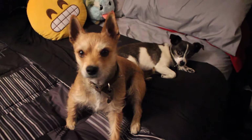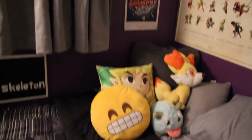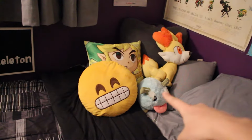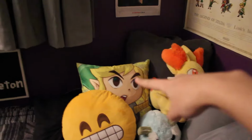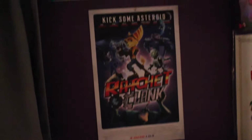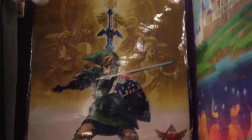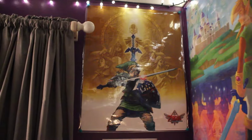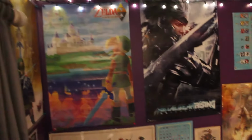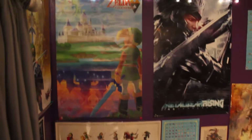Say hi, babies. Over here we just have a few of my little nerdy pillows. This is my favorite emoji that I use a lot, and then my Poro plushie, and then we have a Phantom Hourglass pillow, and then a little Finnegan plushie. Over here we have just a little Ratchet and Clank poster, and then above that I have my amazing Skyward Sword poster. This is the wall that I actually put most of my posters on because it's the only wall that I have the most room on.